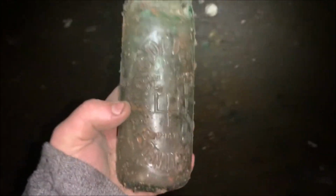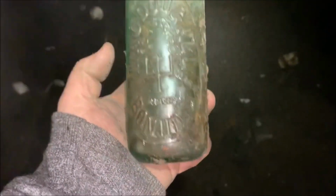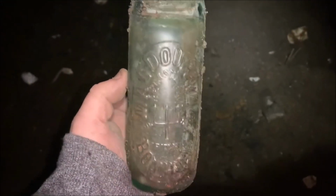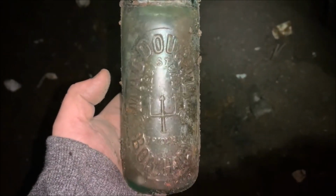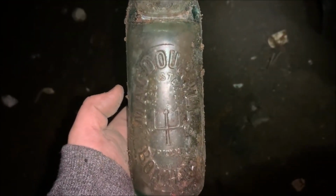Well, that would have been a McDougall Bonhill cod. The thing about these cods is they're quite rare, you don't find a lot of them. McDougall Bonhill with a fork. I'm going to take that because I think it'll clean up well for an upcycle, maybe make it into a candle or something like that. We'll see what we can do with it, but if it cleans up well, maybe a drinking cup.